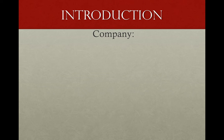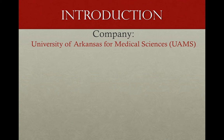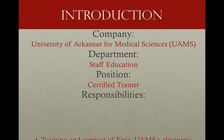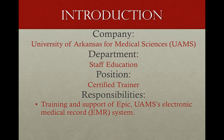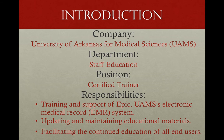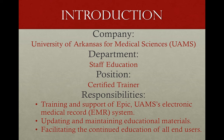Starting with a little background, I work at the University of Arkansas for Medical Sciences, commonly known as UAMS. I work in the Staff Education Department as a certified trainer. My main responsibilities include training and supporting of EPIC, which is our EMR, our electronic medical record system. I also update and maintain all of our educational materials and facilitate the continued education of all of our end users.